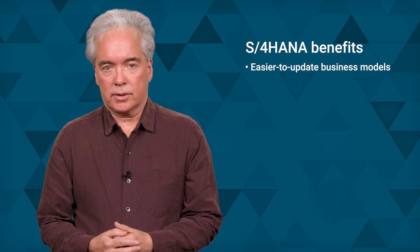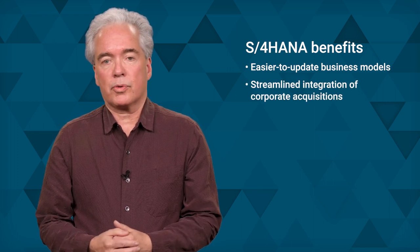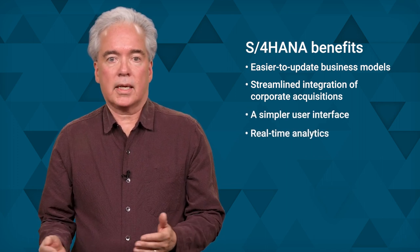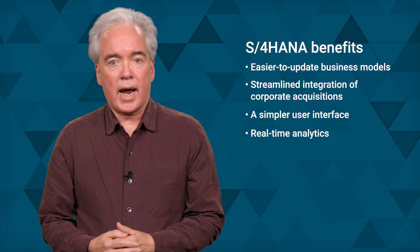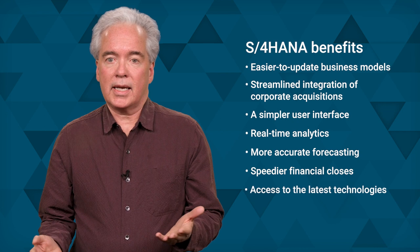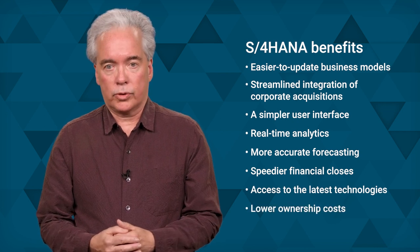Companies typically move to S/4HANA because their legacy ERP systems are no longer sustainable, or they want a more current system with access to leading-edge technologies. So say SAP implementation partners Deloitte, EY, and IBM. The potential benefits include easier to update business models, streamlined integration of corporate acquisitions, a simpler user interface, real-time analytics on consolidated data, more accurate forecasting, speedier financial closes, access to the latest technologies, and lower ownership costs.